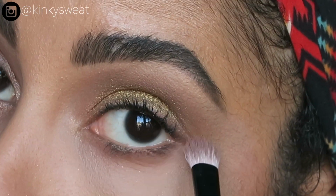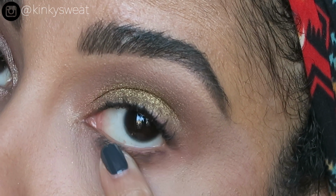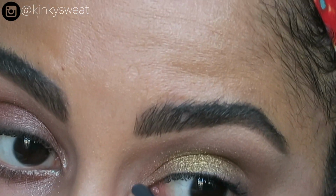Perfect. Atik with my soft shader on the lower lash line. Cosmo on the center of the lower lash line, applying that with my pinky. Bellatrix on the inner part of my lower lash line and more on the inner corner as well. All right, eyes are done. Let's slap on these lashes and I'll be right back.